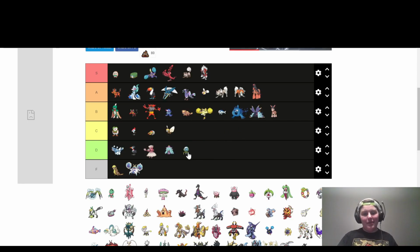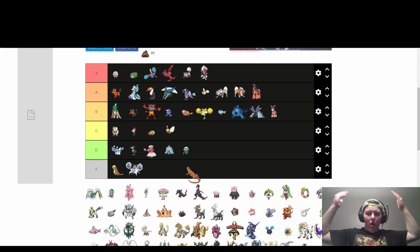Dewpider's meh. Just very strange, very weird looking. I guess it's supposed to, like, some of its legs are folded up around the water, but then they kind of look like they're part of the bubble instead of limbs. I know they are limbs, but yeah, the shapes in this one are just kind of weird.